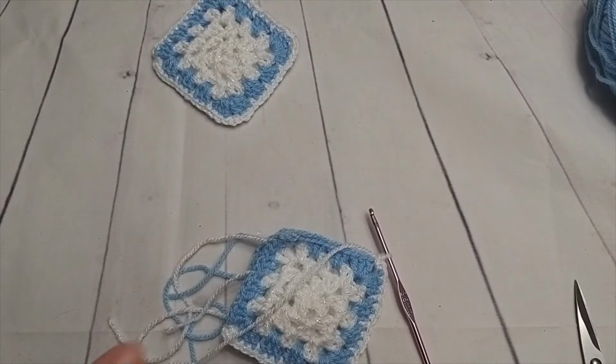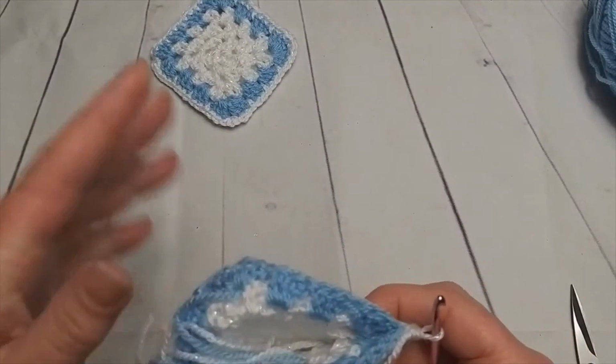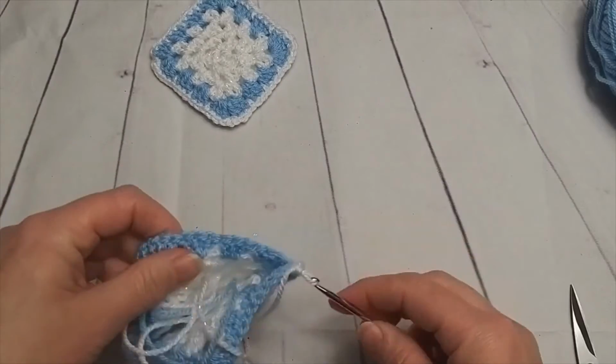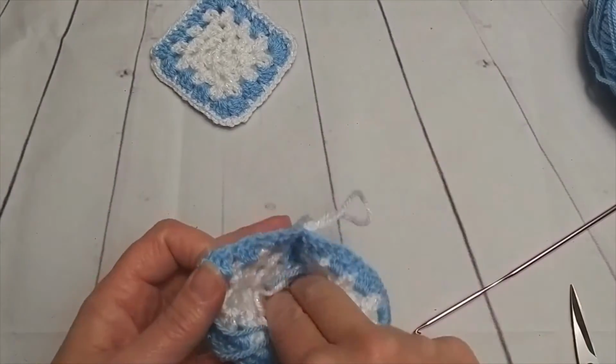Now, as you can see, we've still got to go around the top, but we don't want them to be together. We need them to be separate. I'm going to tuck all these ends in because they're going to really annoy me if I don't. In a perfect world, you should have sewn them in, really.